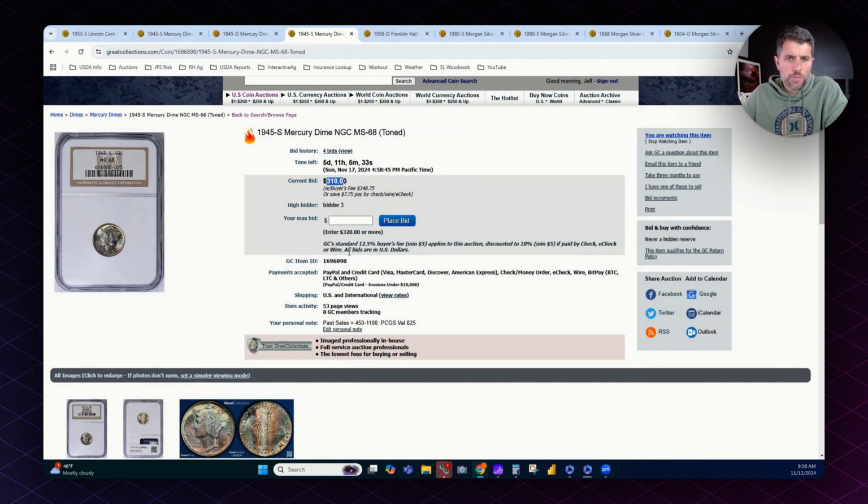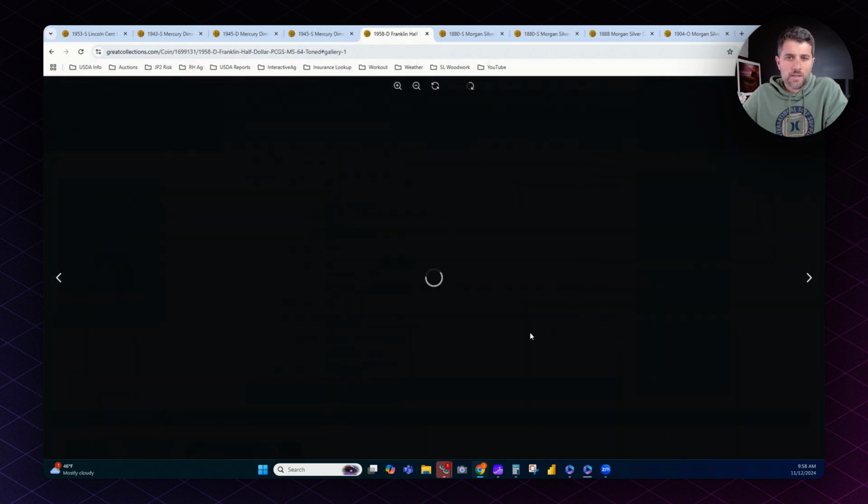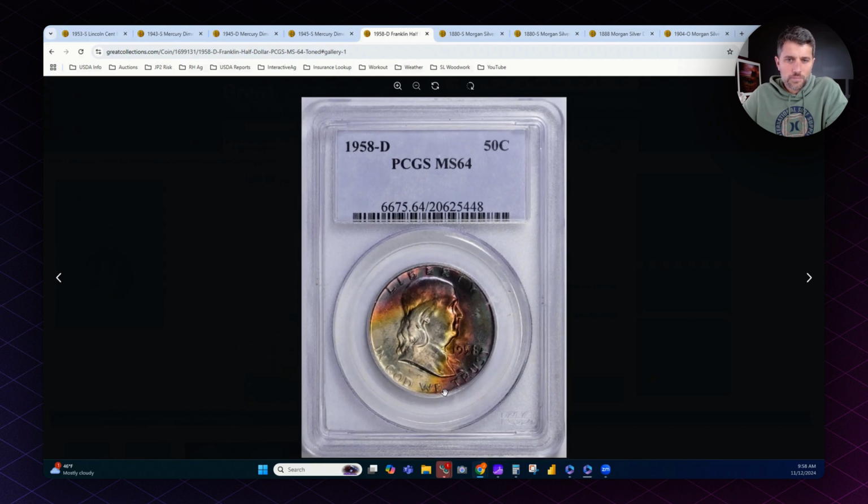Obviously, right now the current bid's 310. I could see this probably getting into the 500 to 600 range, maybe 700. It'll be interesting to see how that one ends. Jump into a Franklin. Really, the only Franklin I saw that had interesting toning, very similar to that Mercury dime, and kind of that moon-shaped toner, some golds or magentas into a darker look.